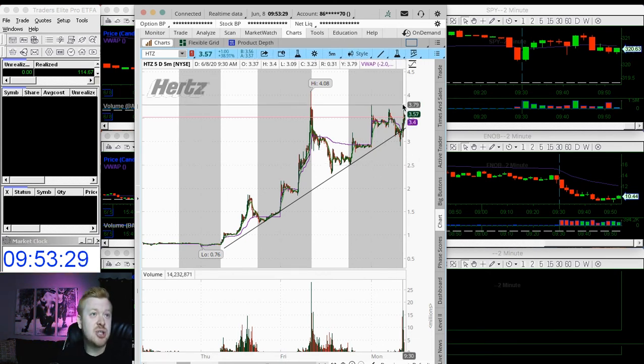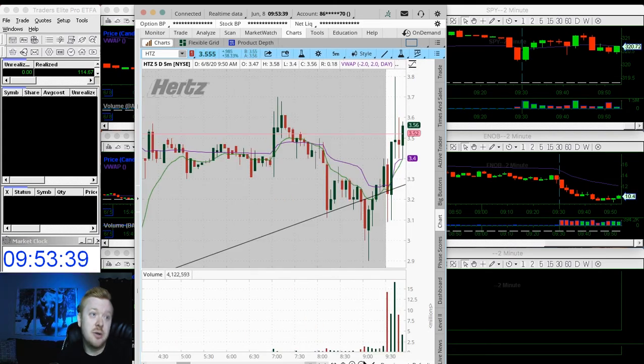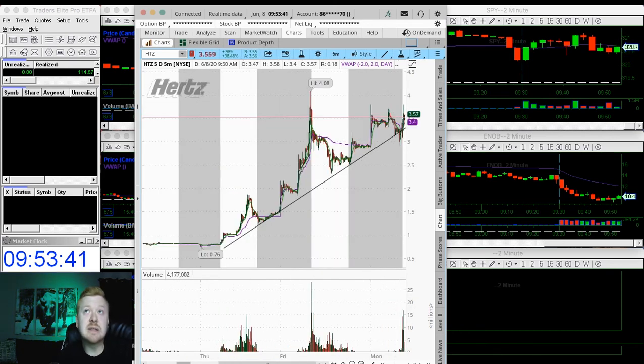So we're seeing an upper shadow here where it has seen some resistance a couple more times. We'll see what HTZ is going to do. Good volume here. Lots of good buyers coming in. Overall, the stock is oversold. So we'll see what's going to happen in the market. The overall sentiment is not looking too bad.